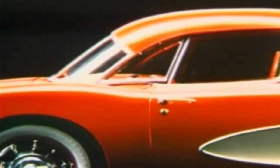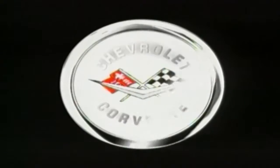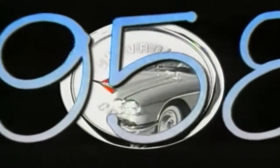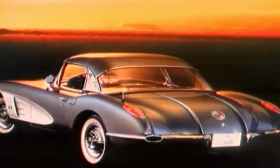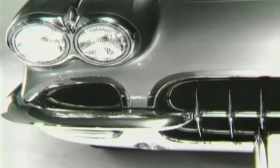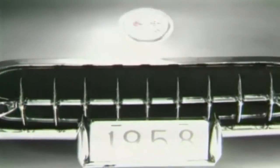The 1953 Corvette, named after a type of British warship and made of one of the new wartime materials, fiberglass, was a 2-seater convertible with a wraparound windscreen. Only 300 were made that year, all of them white with a red vinyl interior. At $3,498, they were expensive, about the price of a big Buick.